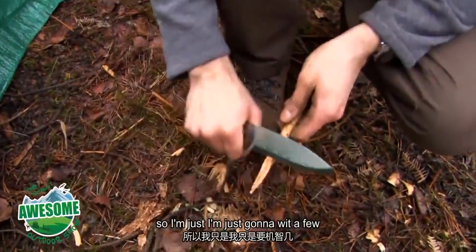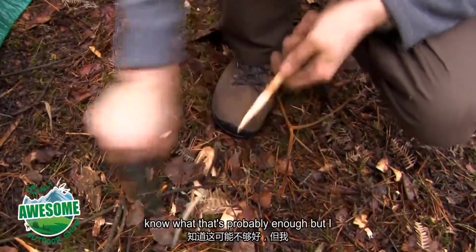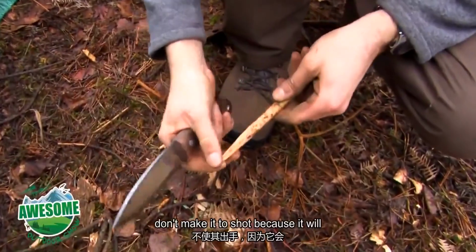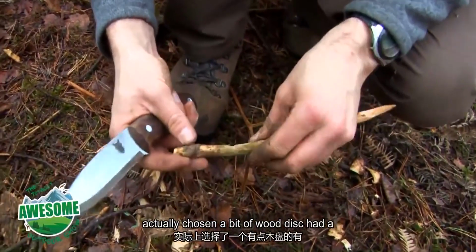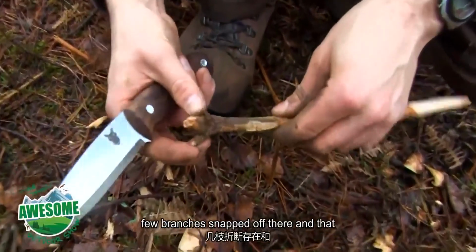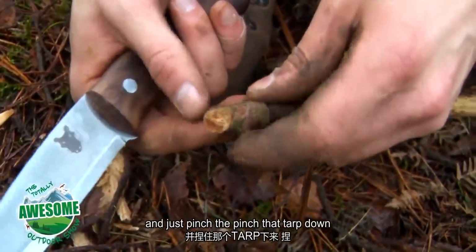So I'm just going to whittle a few stakes really, just nothing fancy. Do you know what, that's probably enough like that. I don't want to make it too sharp because it will snap. Well, I've done a point there, and I've actually chosen a bit of wood that's had a few branches snapped off there, and that can just act as a locking point really, and just pinch that tarp down.